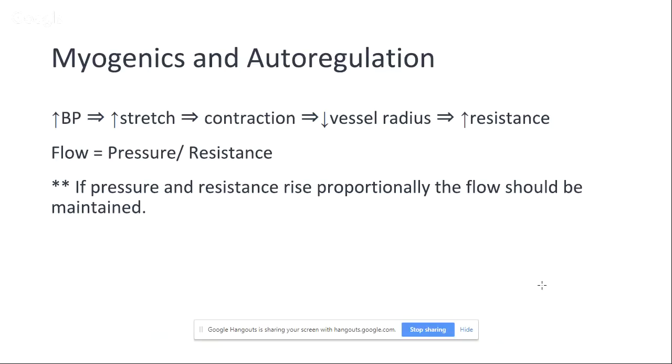So you have myogenics first, which is when you have an increase in blood pressure, which increases the stretch of your vessel wall, and this causes a contraction. That decreases the size of your vessel radius and then increases resistance. That kind of makes sense. And flow is pressure divided by resistance. So if both of these increase, you have your blood pressure and resistance both going up proportionally, the flow is maintained and it doesn't get too high or too low.